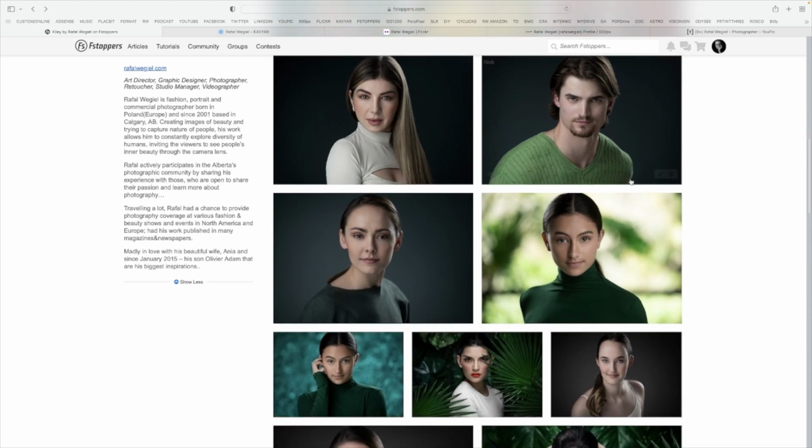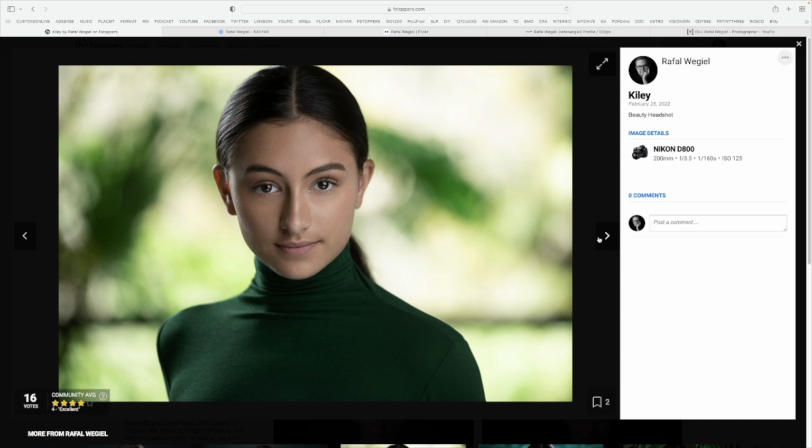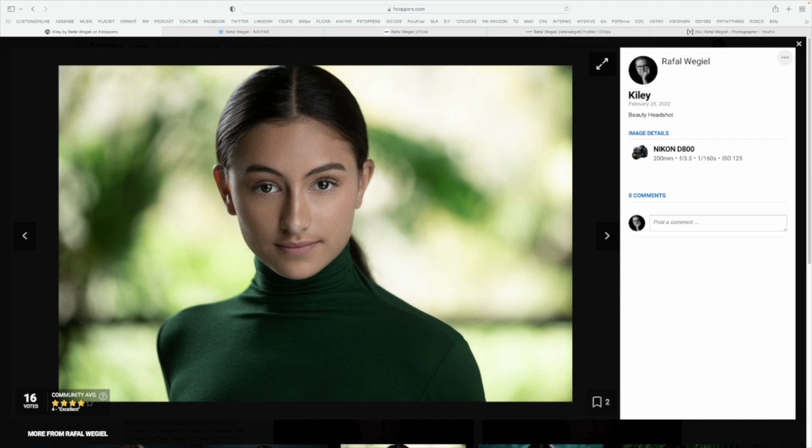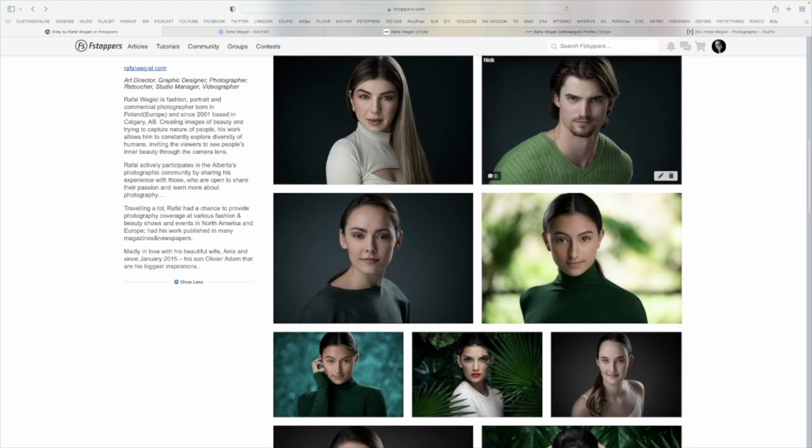The one thing I really like, for example, is that people can rate your images, so you can also see what people think about your photography. The one thing I really like is that there are not a lot of trolls who just go after your work and try to discourage what you do. So this community, I found, is very professional, and most people who leave comments here don't go after you and try to discourage your work.